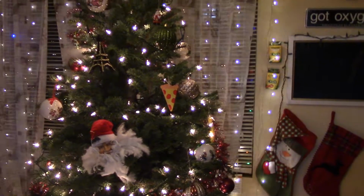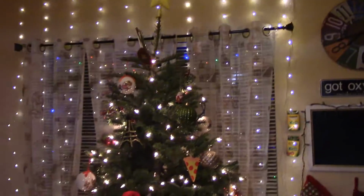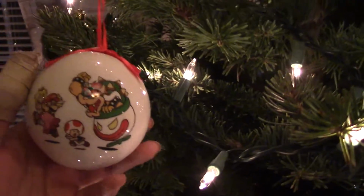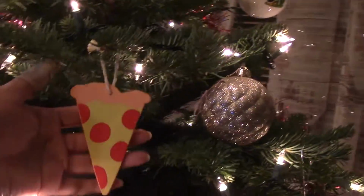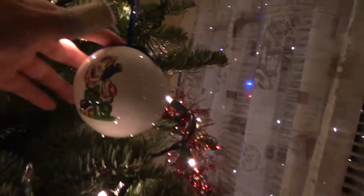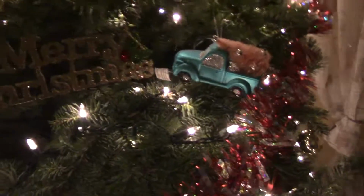Hello, hello, hello. See? And that's the little star. It's so tiny. And here is the ornaments from Super Mario. Here's the other one. So cute. And my pizza ornament. Here's the other one. And here's the other one. And here's the bike. So cute. Where did you put the truck? Okay. Oh, it's right there.